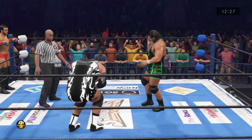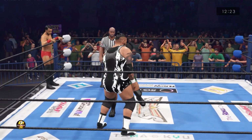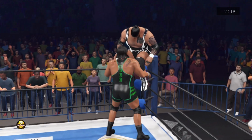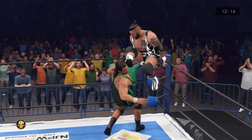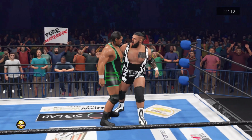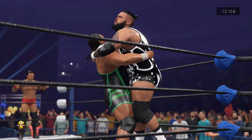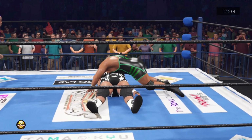He saw it coming, taking advantage. Ooh, that hurt. He got whipped into that corner. Things went from bad to worse. To get the advantage here. A counter answered by another counter. Belly to belly suplex. And this has got to be it.